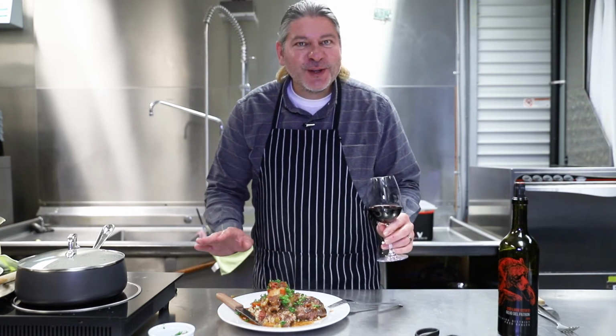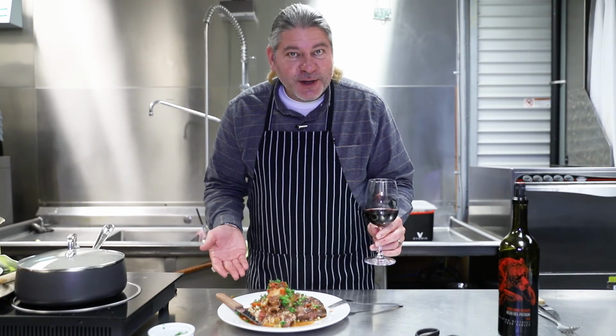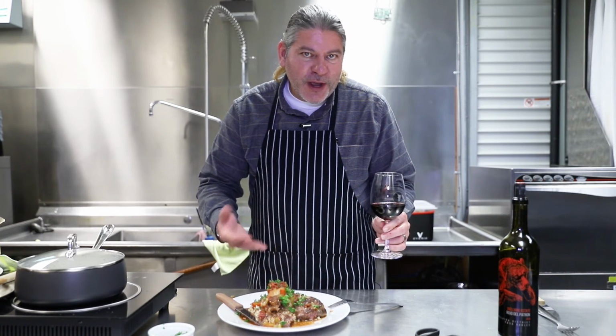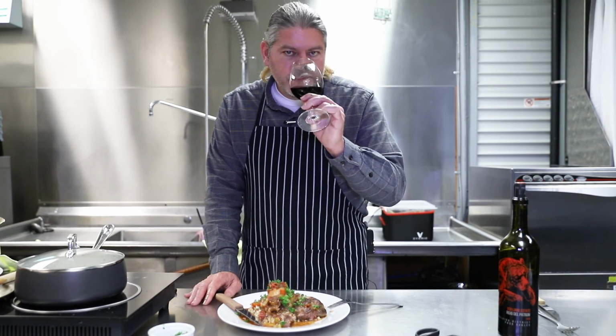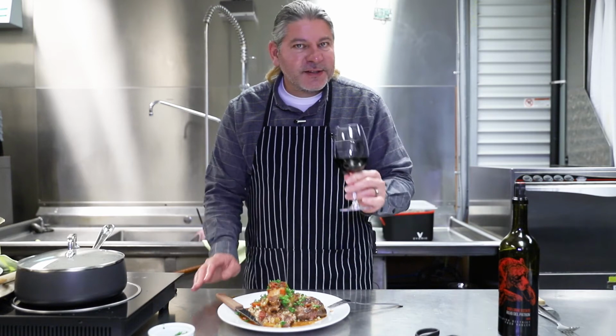Excellent. Worth the time. If you watched it, there's minimal effort that goes into this. You do a little bit, maybe half an hour beforehand, then overnight, or again, if you're going to do it in a Dutch oven, 4 hours, and you're ready to go. Pair it with the wine that's in the sauce, adds a nice balance to the dish.